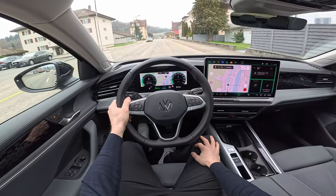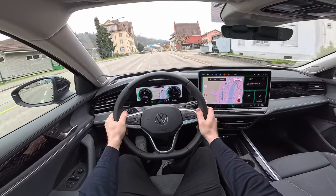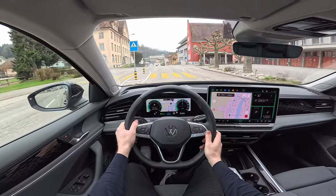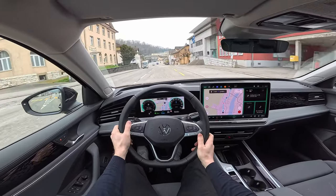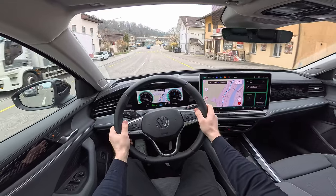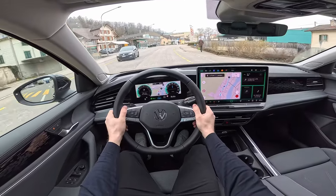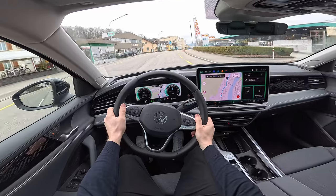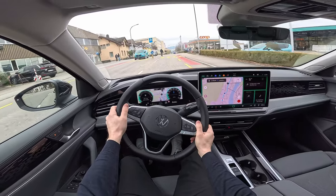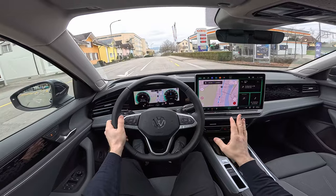It's that easy. Super easy to change this stuff here on the screen. They are making it much smarter this time. Many shortcuts up there and stuff like that. It's so easy to go to different settings, and I like it very much because it's also very responsive, so much nicer now.